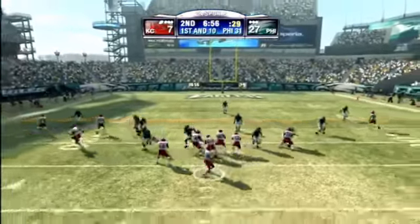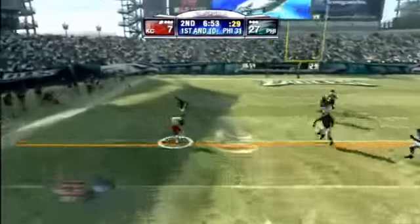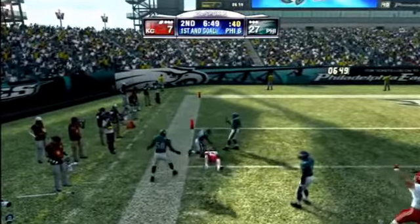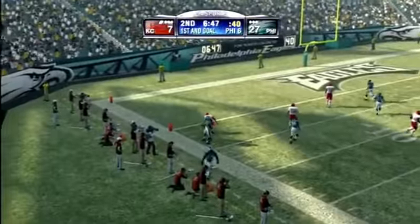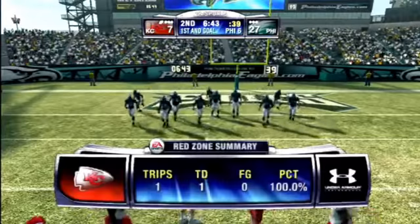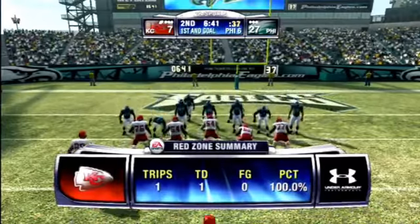He drops back. Throws it. And he catches another. He's brought down at about the 5-yard line. That was a nice play. Yeah, the quarterback and receiver read that one all the way and took advantage of the blitz to come up with a big-time play.